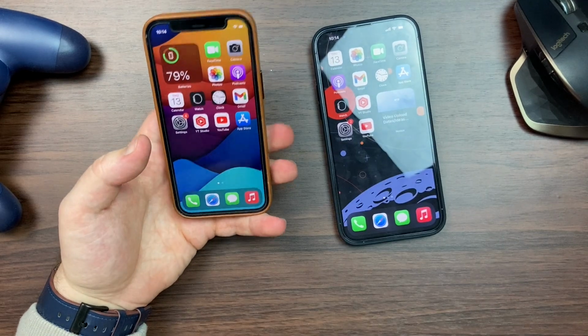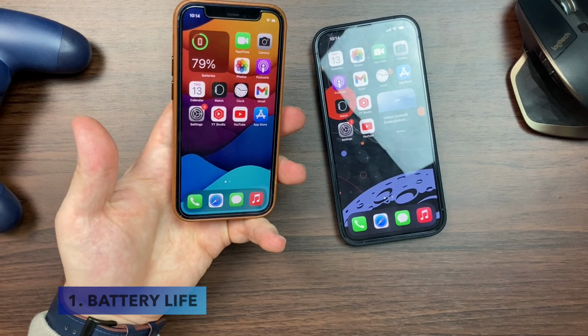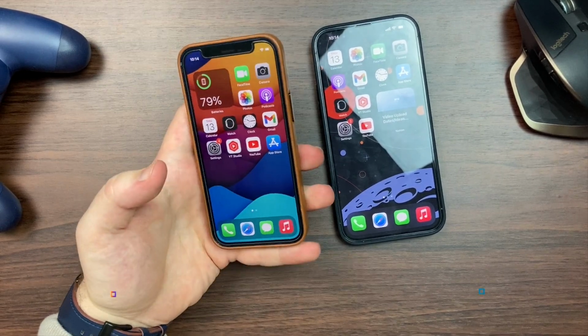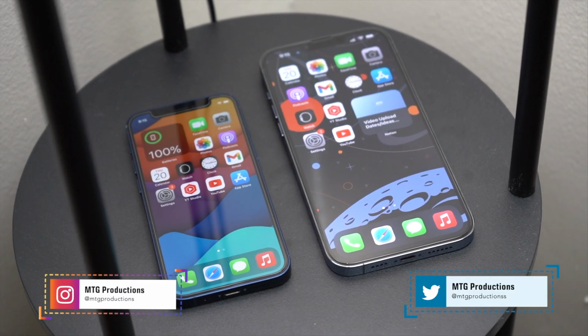Okay, so the first reason is going to be the battery life. We all know the iPhone 12 mini didn't have great battery life. This is a great phone. It's literally the iPhone 12 but mini. I absolutely love this device.